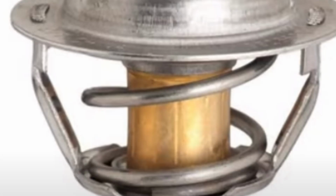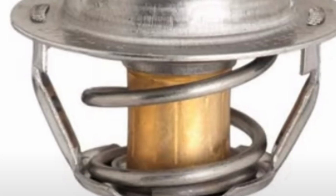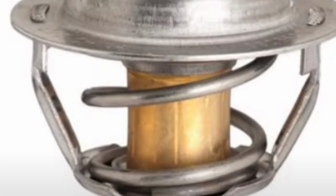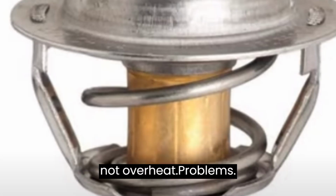A thermostat has two phases, either shut or open. When the engine is running, the thermostat is set to a relatively low temperature. However, when the engine starts and the temperature rises, the thermostat opens to allow coolant to flow into the radiator to cool before returning to the inside of the engine. There is a coolant chamber. This mechanism makes certain that the engine in your vehicle is performing at optimal temperature and does not overheat.